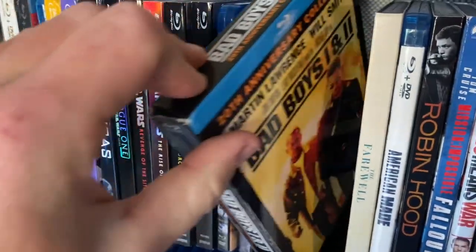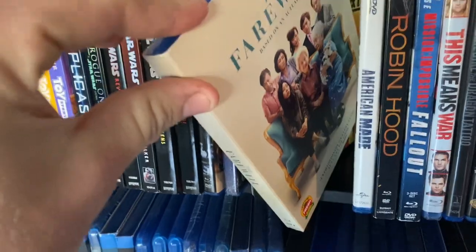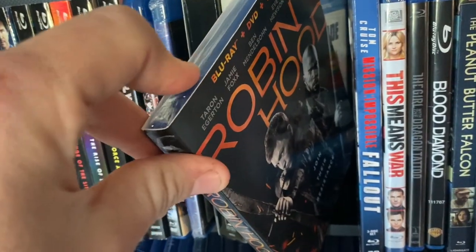Then we have The Bad Boys 1 and 2 and this cool little collection set. Then we have The Farewell. I actually haven't seen The Farewell. If I should watch it, let me know. Then we have American Made. Tom Cruise is killer in this movie. Then we have Robin Hood. I've seen parts of this one. Still in its packaging. Whatever.